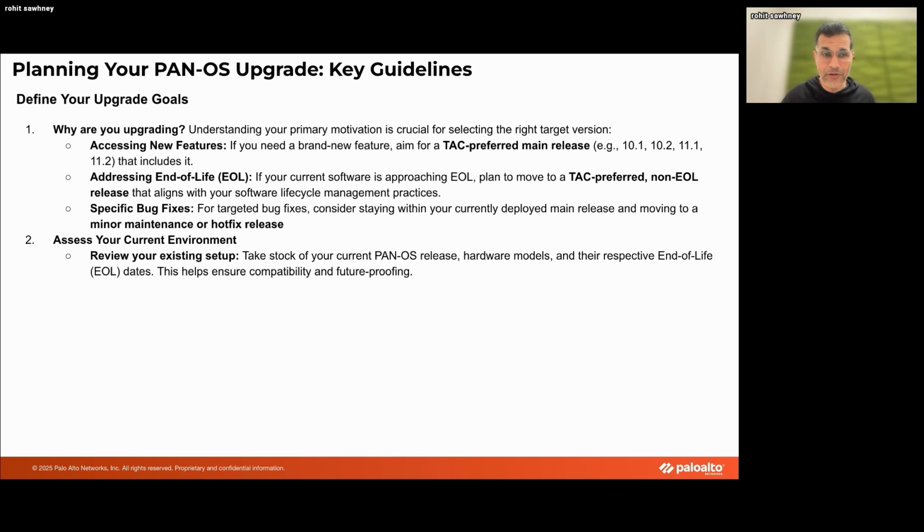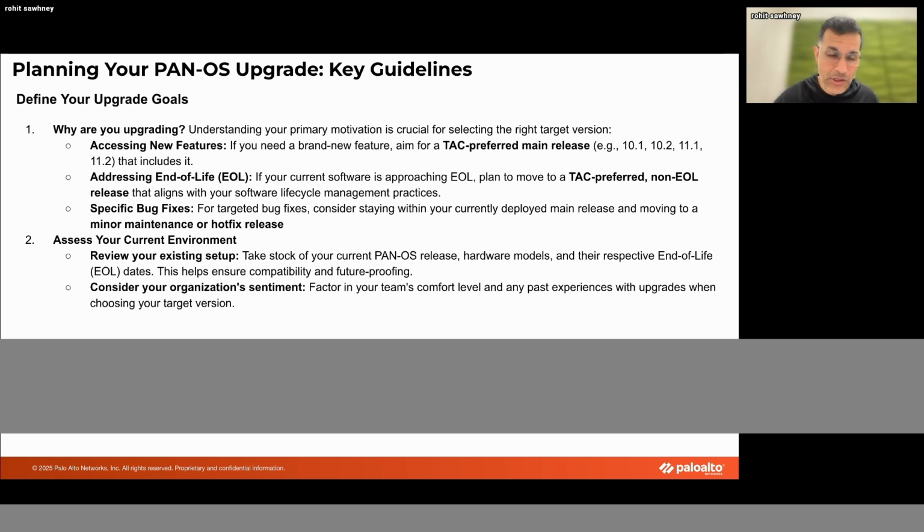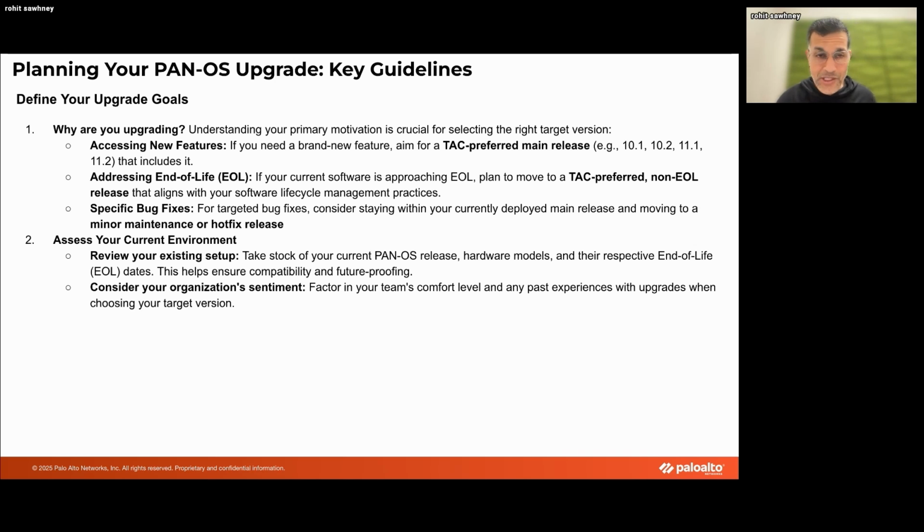evaluating your environment. Taking a look at your existing setup, what that looks like. Do you have a uniform PAN-OS release model? Do you have a hybrid model across your hardware fleet? What do the end-of-life dates look like? And where do you need to make changes? Is it the entire fleet? Is it a subset of the fleet? Is it a remote location? Is it the main branches? Those are obviously decisions that you make, are well versed in.